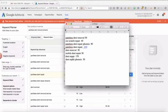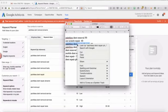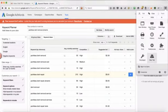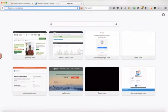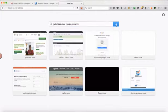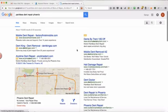What I'd want to do next is then just take this and just see. I'm going to type in this one because I'm not at an IP address that is Phoenix. So I need to put the word Phoenix in there so that it will pull up Phoenix results. My guess is this is not going to be very competitive on here.